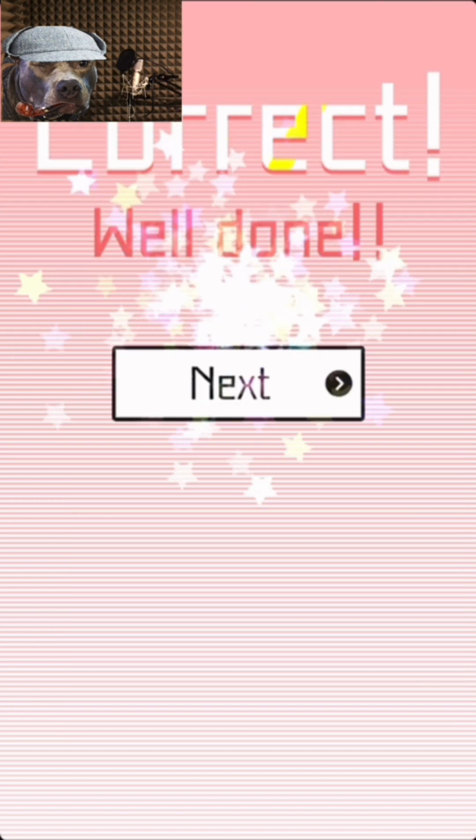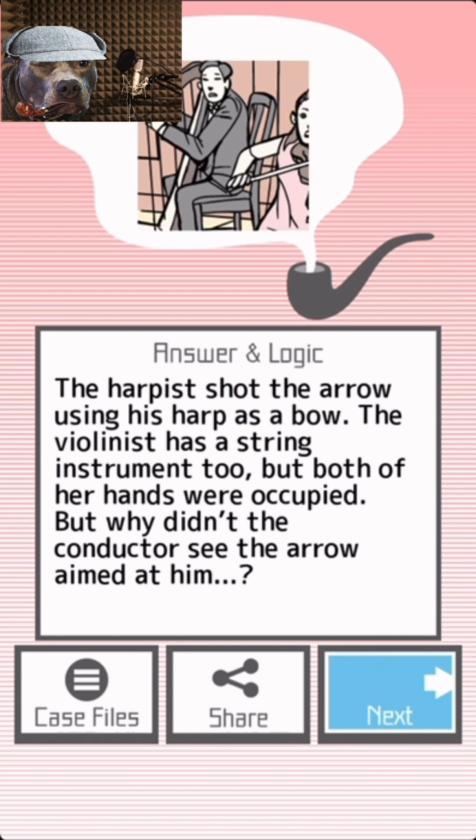This harpist sure isn't no angel. The harpist shot the arrow using his harp as a bow. The violinist had a string instrument too, but both of her hands were occupied. But why didn't the conductor see the arrow aimed at him?